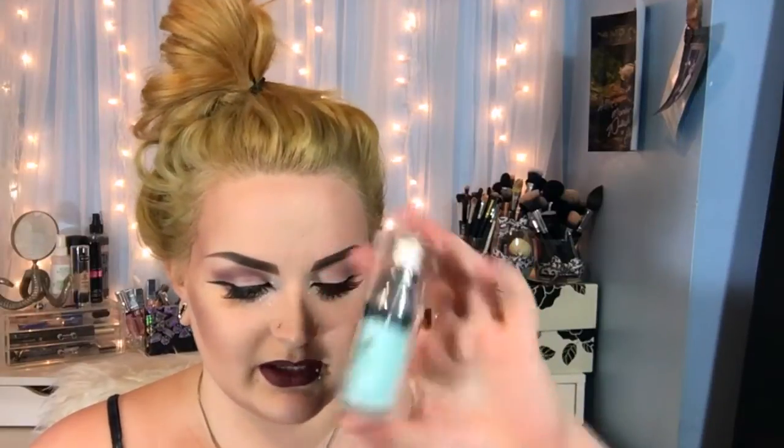I love this stuff so much. It's probably my favorite primer that I've ever bought, and it's from the drugstore, come on. So I had to mention it because I'm just in love with it. It's probably one of my favorite primers ever.